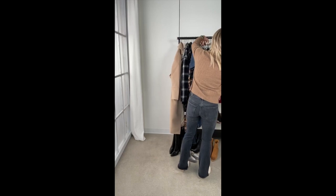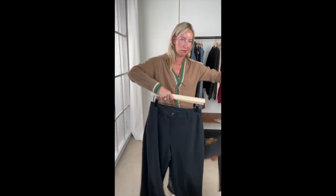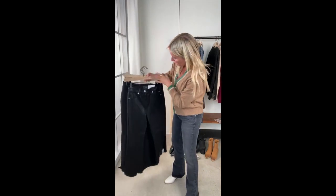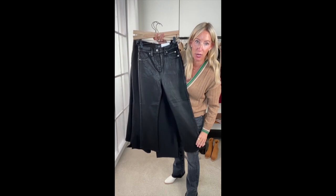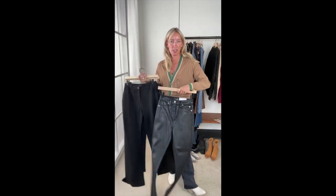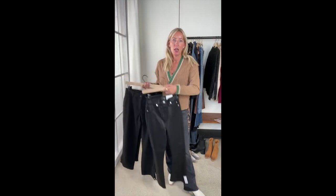Couple more great silhouettes that I'm really digging that fall into this black bottom category. Let's talk about this guy first. All right, this is from 7. This is a high waist slim kick, and it's coated. So it's gonna look like vegan leather, feel like a jean, tons of stretch. It's from 7. You know it's gonna fit impeccably.